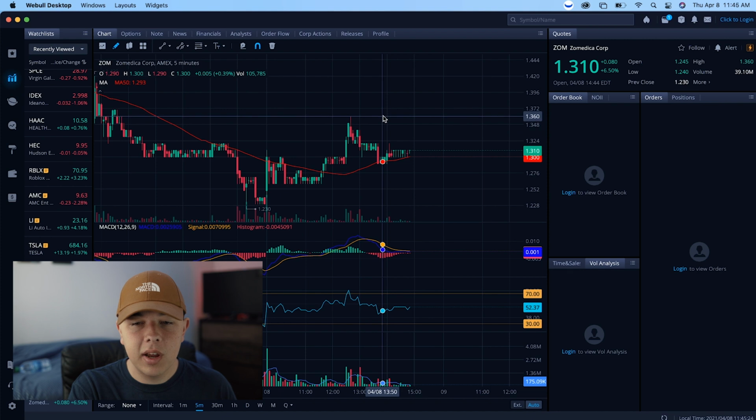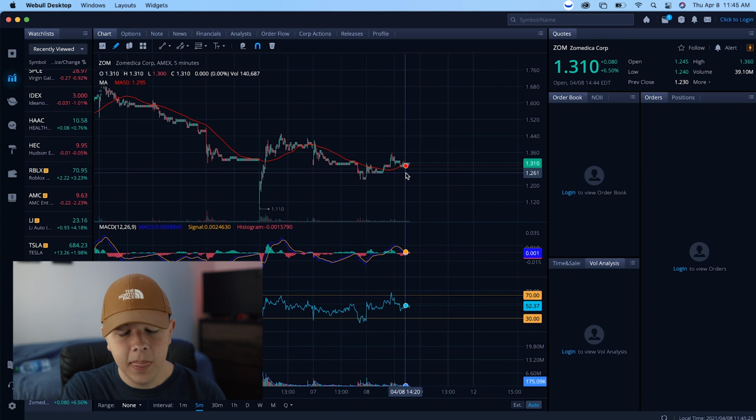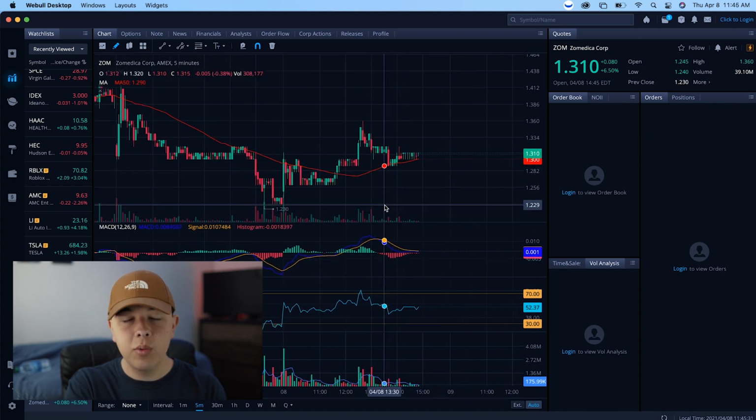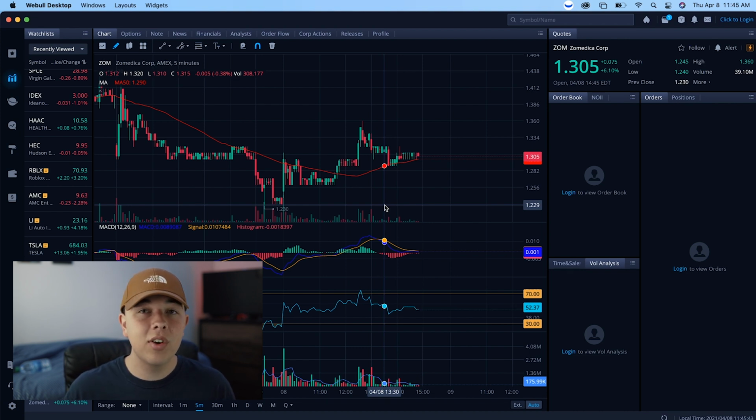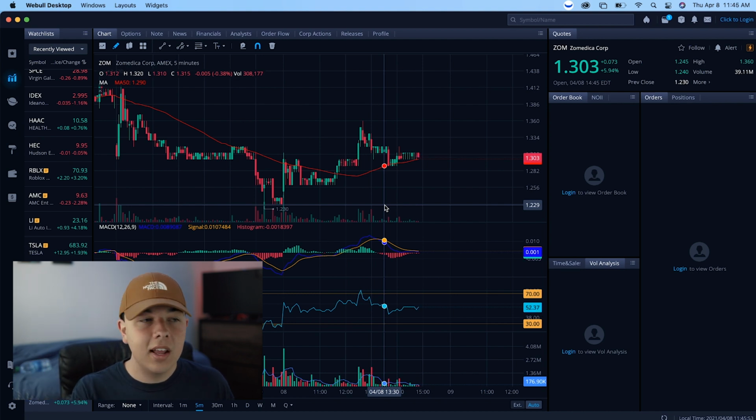If Zomedica can break above $1.36, I like the trend reversal potential for Zomedica. But if it breaks below $1.23, I think we really can be returning to $1. And that's not to say that I'm not bullish on Zomedica in the long term. Their next earnings call is going to be huge if they can post revenue. I'm not sure if revenue will be posted in the next earnings call or in the one after that. But as soon as they can post revenue and still not have a ton of liabilities, then I think Zomedica is good long term.